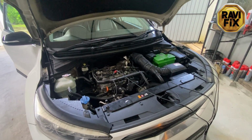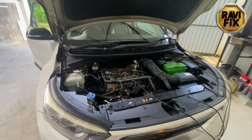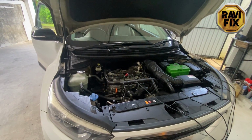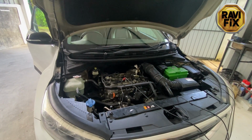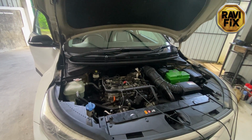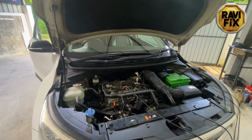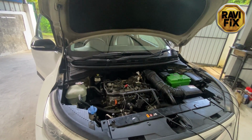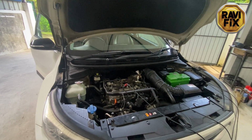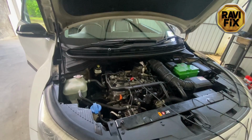Today I'm working on a Kia Stonic 2018, 1-liter 3-cylinder turbo GDI engine SUV. The customer complained about several matters on this car. First, the check engine light is lit, and second, there is a very low power condition most of the time when he drives this car, but intermittently he can drive it fine. And third, he experiences a long cranking time when he tries to start the car.